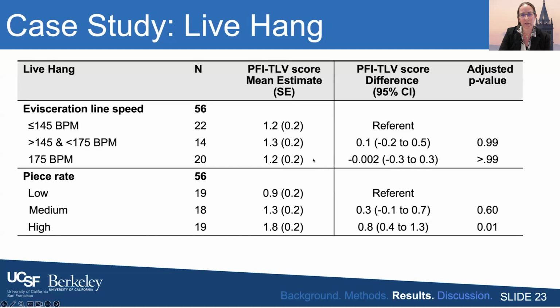When we look at the relationship between evisceration line speed and the PFI TLV score, and piece rate and the PFI TLV score, just among those doing live hang, we see a similar relationship between these variables and the outcome. There's not very much difference at all between the average PFI TLV scores with increasing evisceration line speed, but we do see an increase in the PFI TLV scores with increasing piece rate, and that is statistically significant. Those that had a low piece rate in live hang had an average PFI TLV score of 0.9, whereas those with a high piece rate had a PFI TLV score of 1.8.